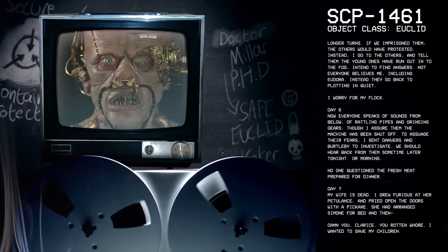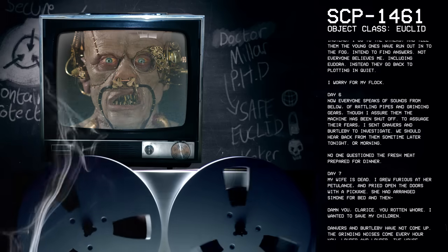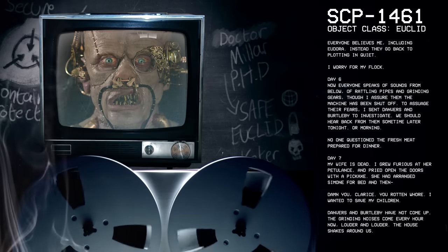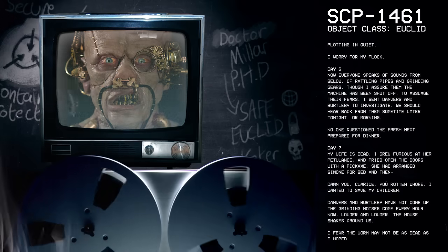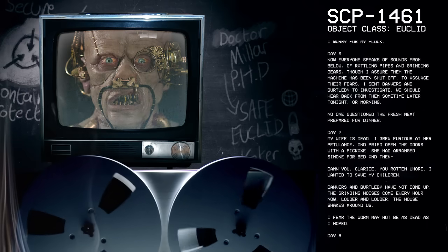Day 6. Now everyone speaks of sounds from below, of rattling pipes and grinding gears, though I assure them the machine has been shut off. To assuage their fears, I sent Danvers and Bertleby to investigate. We should hear back from them sometime later tonight or morning. No one questioned the fresh meat prepared for dinner.